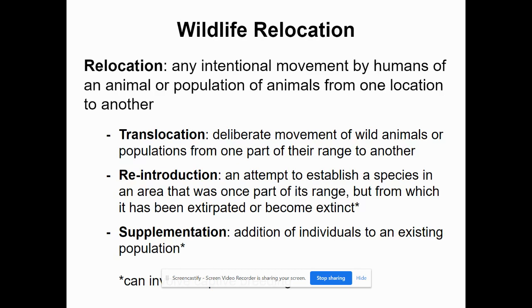So first, relocation. Relocation is when we intentionally move an animal or a population of animals from one place to another. We can do this through translocation, which is when we move wild animals from one part of their natural range to another, maybe because they're on the edge of their range near a city and they're having conflict with humans. Move them a little deeper into their range where they're less likely to come over and have that conflict.